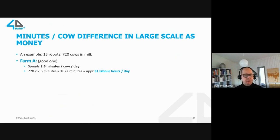And then we picked another farm, which is a good one, and they spend 2.6 minutes per cow per day. And I just told you that the variation in those large farms was from 2.1 to 4.9 minutes. With 2.6 minutes, this farm is spending about 31 labor hours per day to do all the daily chores.